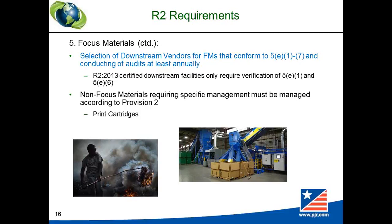That's a lot of information, and there's a lot of detail in the standard breaking down 1 through 7. So if you have any specific questions related to your organization, we can talk about that offline, or if you have general questions, make sure you type them in. But that's a very specific section, a significant area as far as nonconformances during audits, so that's a section to pay close attention to, Provision 5, specifically with the selection of downstream vendors.